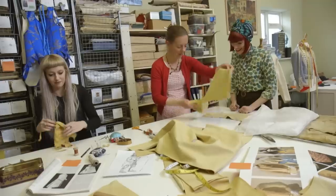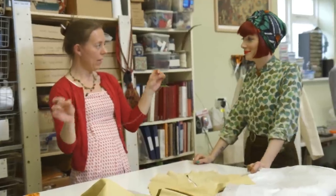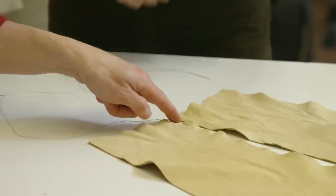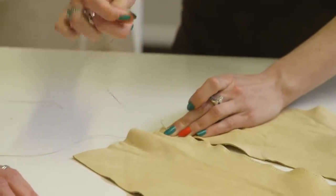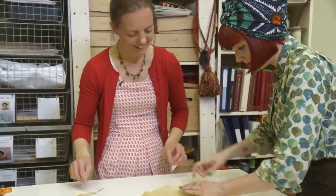Would you like to try actually sewing them together? OK. So here I've got one piece of thread with a needle on each end. Right. So this needle is going to go in that hole there. This one here. Okay. And before you pull too tight, put that needle down.